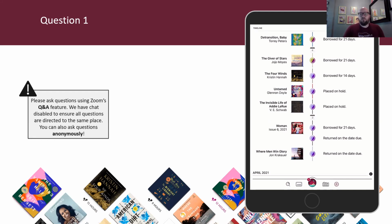What do you tap to browse your library's collection? The magnifying glass, the library card, the Libby menu, the stack of books, or the clock? There is, of course, also an unsure option. So this is when you want to browse your library's collection. You're not looking for anything specific. I'm going to close this one in 3, 2, 1. All right, great work, everyone. 100% correct on that one.